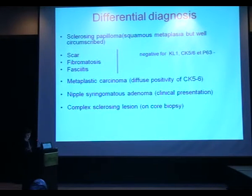So this is the differential diagnosis: sclerosing papilloma, where we can have squamous metaplasia, but it's usually well circumscribed. We can have a diagnosis of a scar, fibromatosis or fasciitis, but it's negative for pan-cytokeratin, cytokeratin 5-6 and for P63. The metaplastic carcinoma, which is diffusely positive for cytokeratin 5-6, and you have to see if it's high grade or low grade. The nipple syringomatous adenoma, but you have the clinical presentation and you have myoepithelial cells. And on biopsy only, if you have those type of lesions, you should add in your differential diagnosis a complex sclerosing lesion.